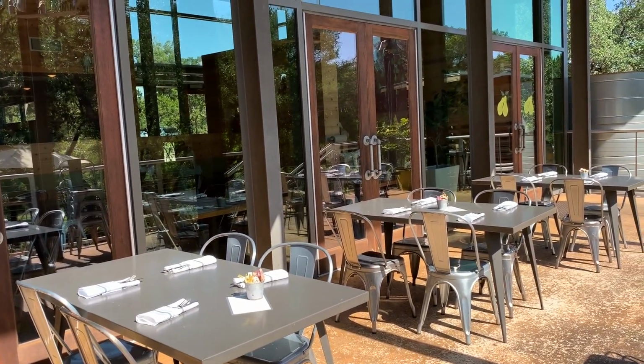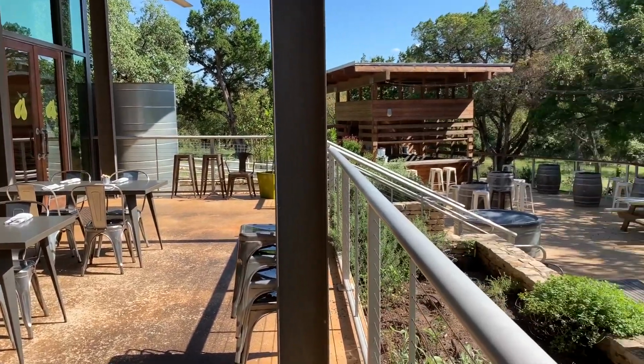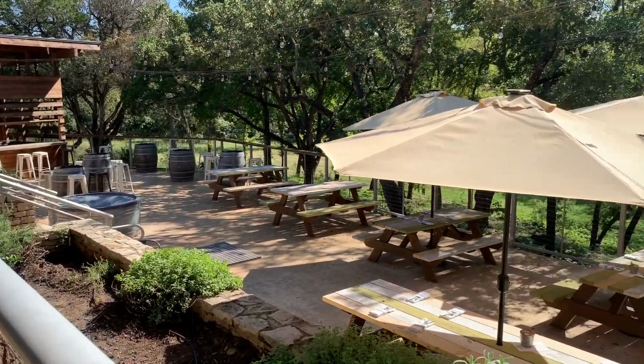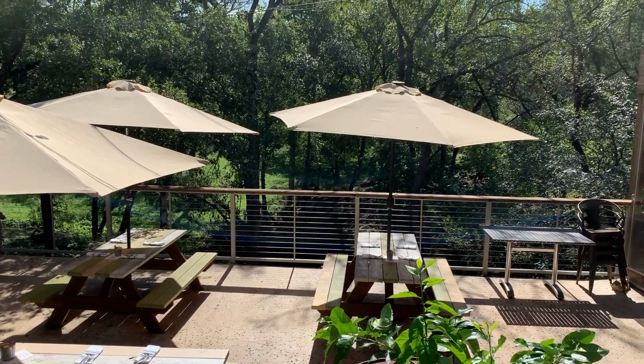It's a lovely little restaurant, and it's so peaceful being right on the creek here. Nice and green. It's a beautiful day. It's got a nice little bit of coolness, a little bit of a breeze.